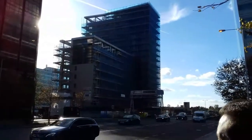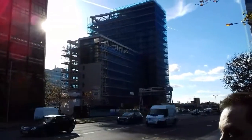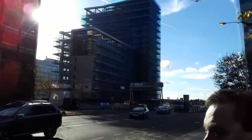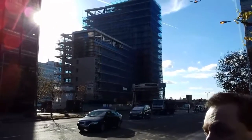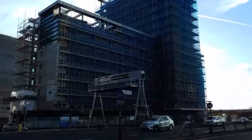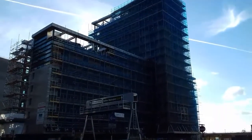Converting Impact House into apartments. Inspired Homes are doing this one. It should be completed within about a year, maybe 2 years. Yeah, it used to be an office building.